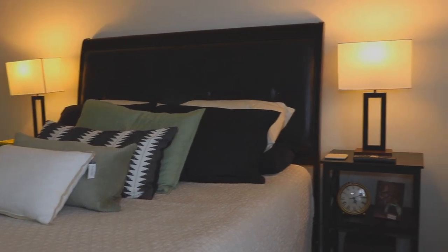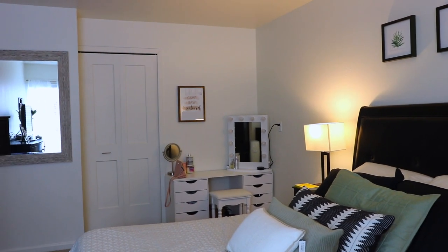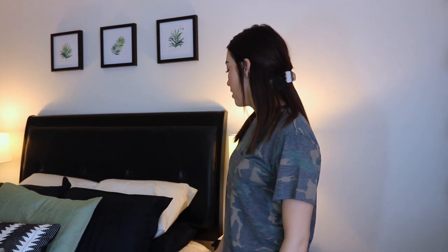So, and I like the color. It's like a tan and it has triangles all over it, so it adds a cute little print, but I feel like it ties in with the mirror and my makeup area and stuff like that. And we were going for a neutral kind of theme with olive green and peachish as the pop of color. Yeah, so it worked out.